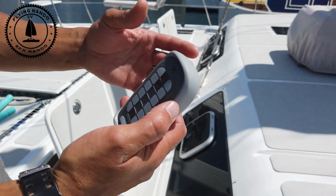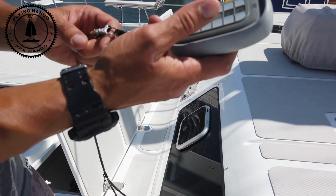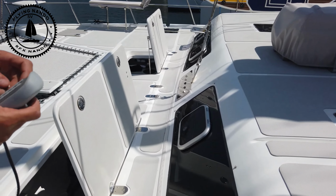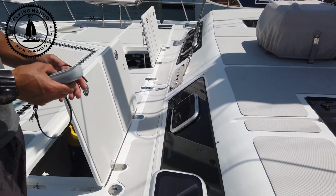Right, so nice. You can go in the front of the boat, see what the anchor is doing, let it out, let it in. So it's very, very nice. This is like your all-in-one. Multifunctional. Okay. And if you lose it, you can still operate everything else? Yes. We've got manual buttons on the davit.